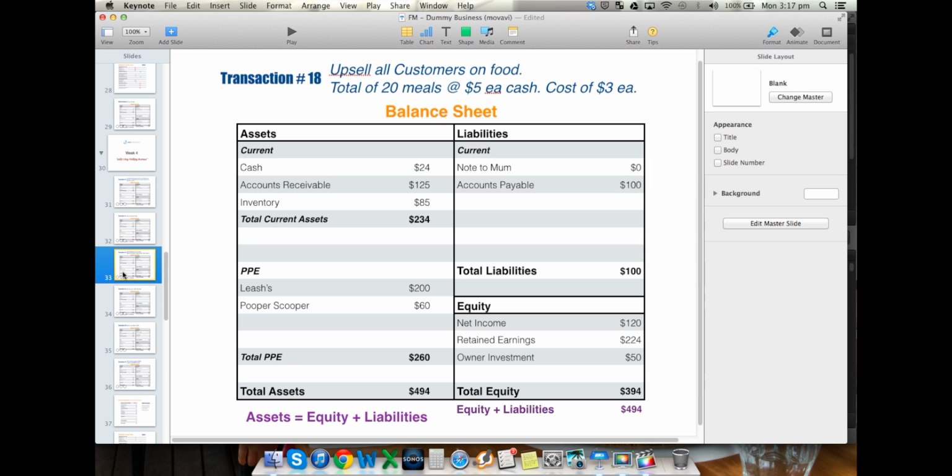Now, with all our fantastic customers, they all love Sally and the effort that her and her sister are doing. So when Sally goes to them and says, hey, would you like to buy some food, or would you like us to feed your dog? They all say yes. Now, customer number 4 is already buying food, but Sally managed to upsell all her customers. So she's selling a total of 20 meals at $5 each. That's 4 dogs, 5 meals a day, roughly $5 each at a cost of $3. And they're all paying cash for this. So that means that we've got $100 in sales and we've got $60 in inventory costs. So go ahead and make this transaction.